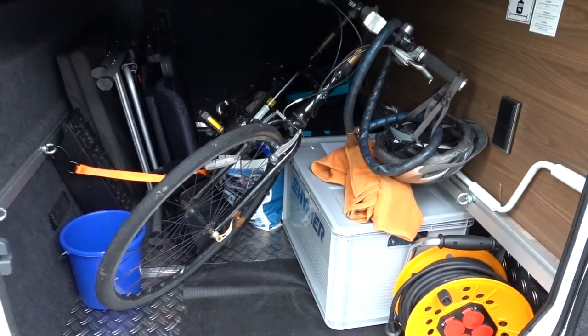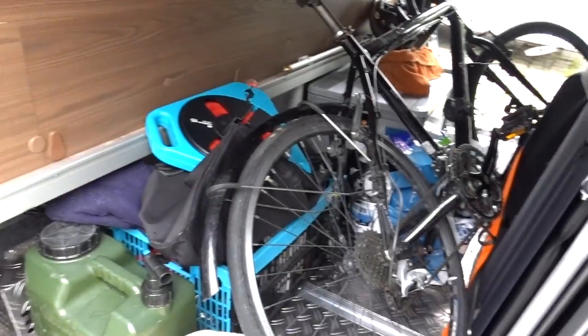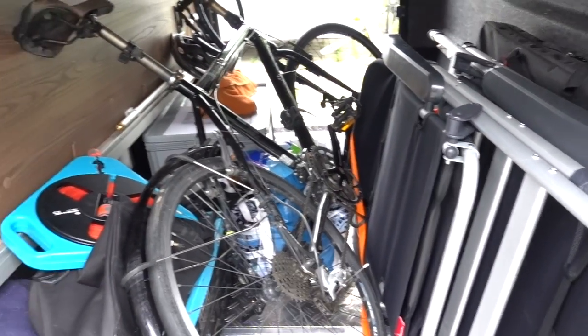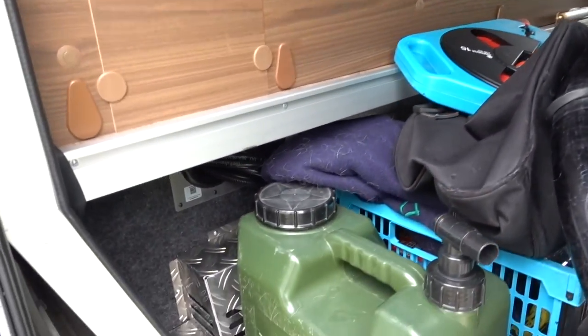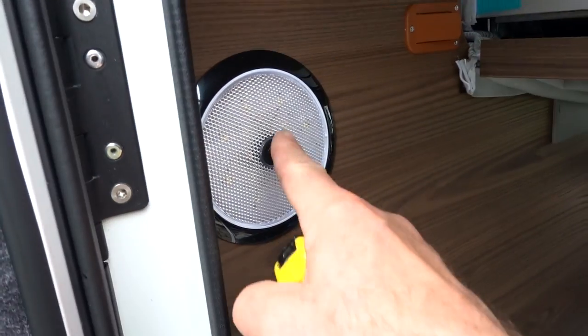So that is really good. And if we go around and look in the other side, again, not much more to report. It's pretty much the same here. Got some storage under there and another view of all my rubbish. Got another light on this side.